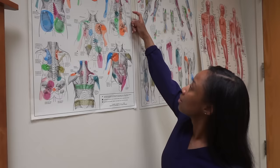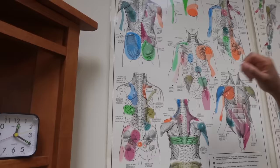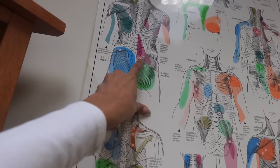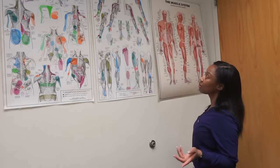So basically, if you have a trigger point in a certain spot, you can feel pain anywhere where you see the red. Okay. So that's where my trigger point is, but I got it on both sides. Yeah, you got it on both. Do trigger points ever go away? Yeah, they can go away. Takes a lot of therapy though. But you started to do Pilates and stuff, so that helps. Yeah, you just want to keep moving, keep stretching.